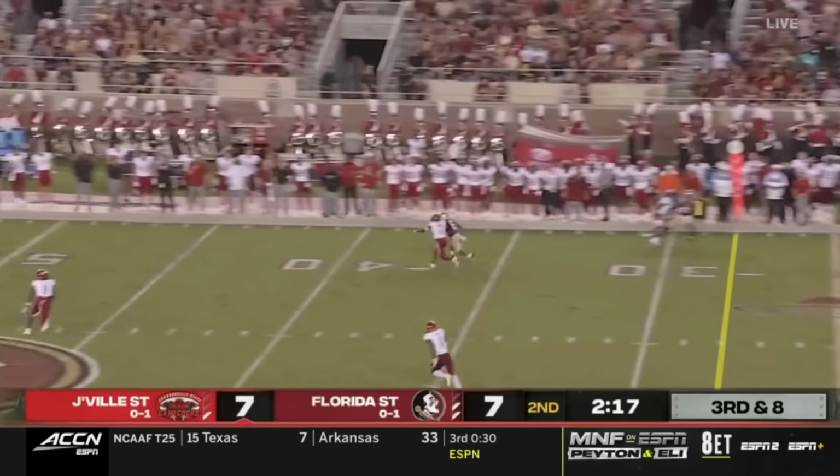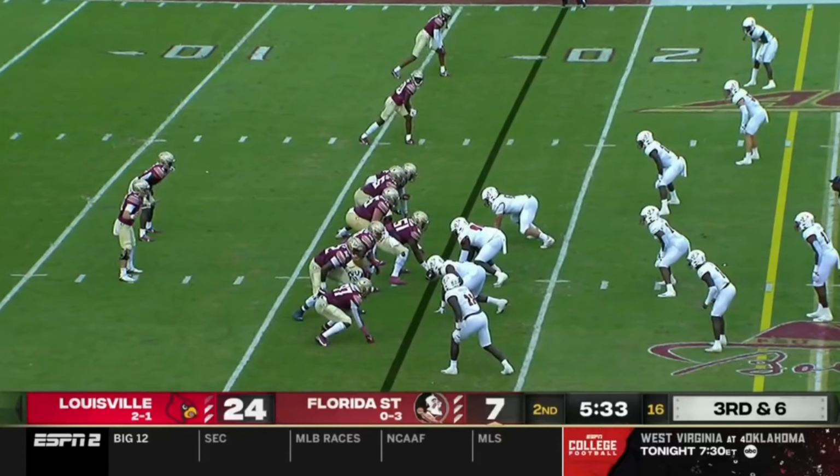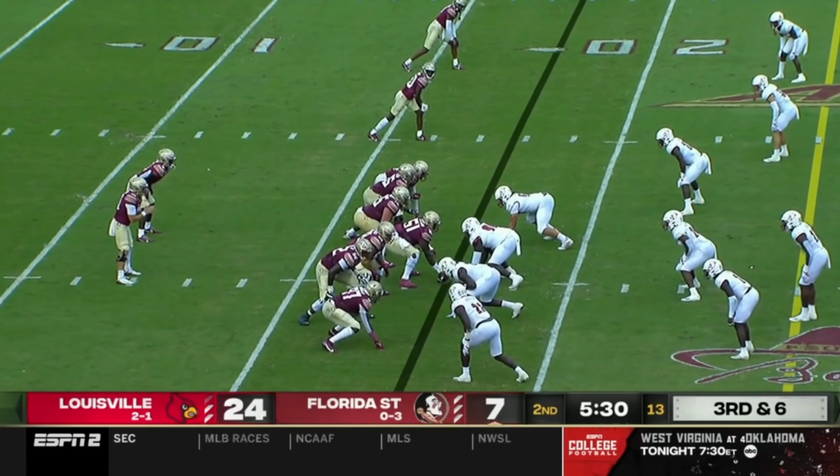I want to give another more tangible example of how Florida State is failing to get the first downs they need to move the ball consistently downfield. This is 3rd and 6. This is a play you need to be able to make.